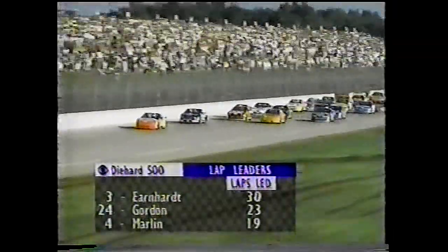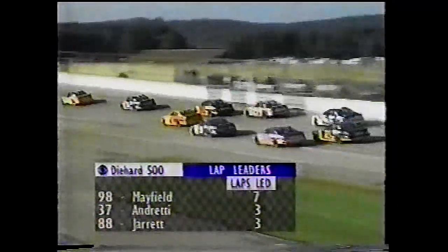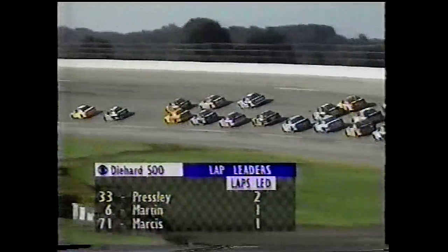And Gordon gets himself a bit of a break. Give it 6 car lengths, and then watch it evaporate. Here comes Earnhardt after. Cuts it down. Marlin on the inside in third. Ernie Irvan now takes third away. And here comes Schrader, still looking for that first win since 1991. Ooh, just sliding in front of him there was Ward Burton.